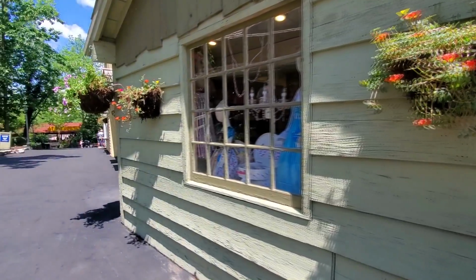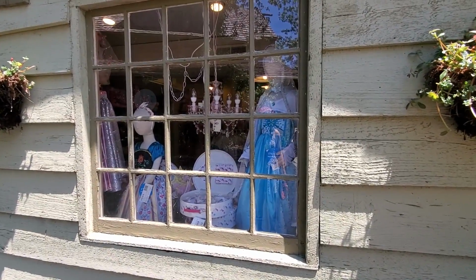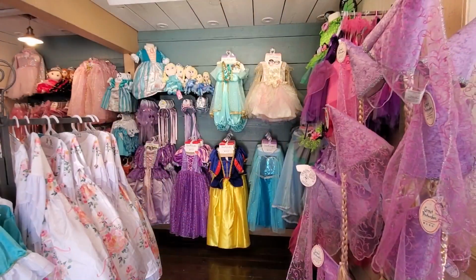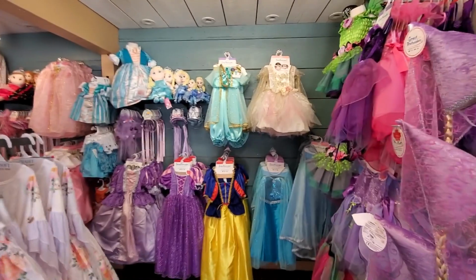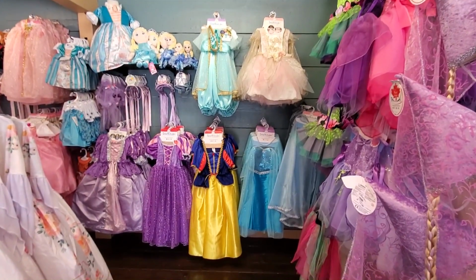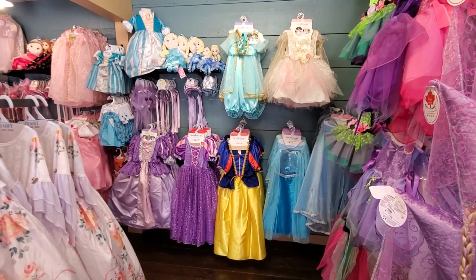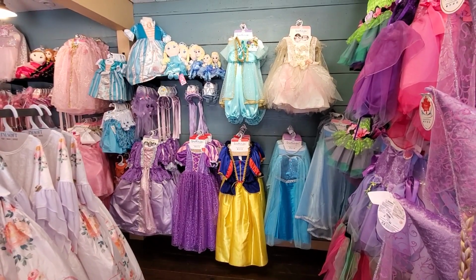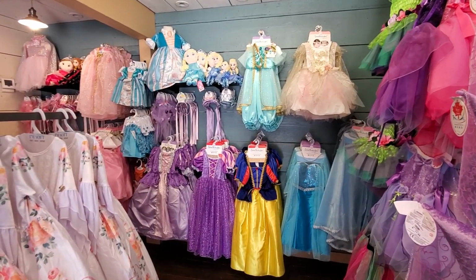Oh yeah, Silver Dollar City, and yet somehow Frozen has made its way here. And to continue the 1880s Ozarks themes, we have Jasmine and Snow White from the 1880s. Somehow Rapunzel has made her way here as well. Oh, why do we have Disney at Silver Dollar City? I love Disney. It doesn't belong here.